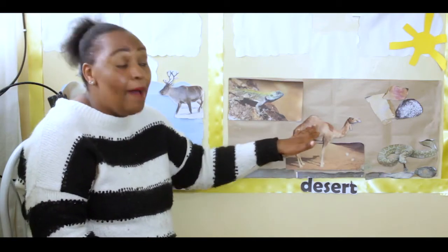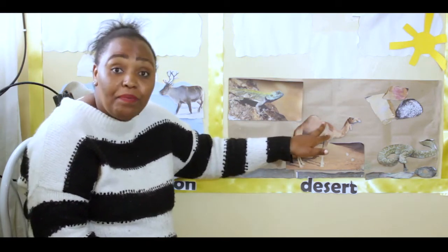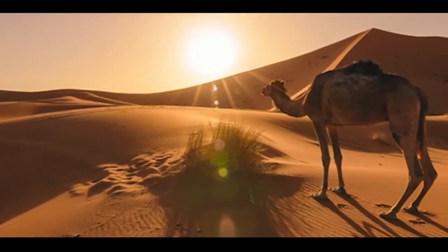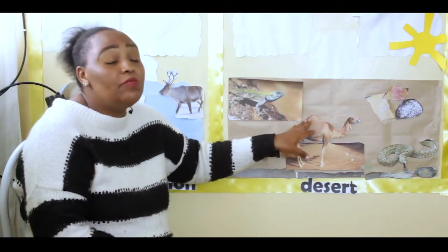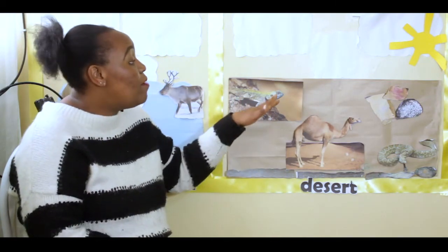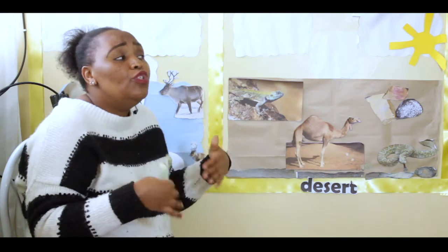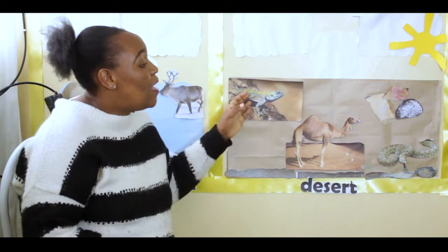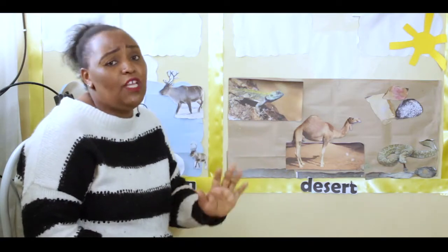Some animals like a camel, you'll find it has a hump here, and the hump stores a lot of fat. So the camel cannot get thirsty very fast, because the hump helps it to maintain the heat in the place. We also have some animals like the lizard. They hide under the rocks, so they are not able to get thirsty. They are not even affected by the hotness. So these are some of the animals you'll find in a desert, and they adapt very well. They live very well in those places.